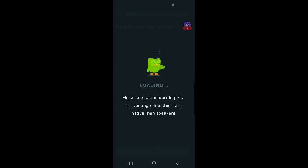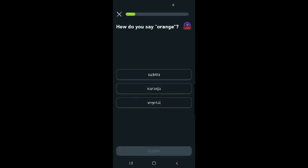Got cat hair all over my phone. How do you say orange? Naranja. Naranja.